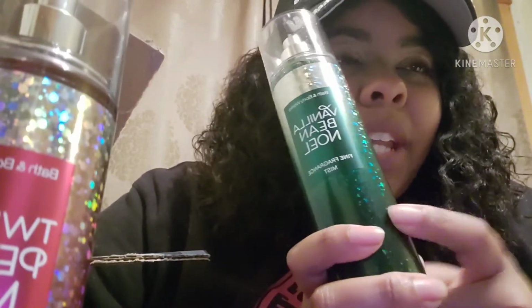I'd wear this on a cold winter night, a night if you're going out somewhere nice, or really you can get away with it anytime. It won't be offensive to you, but sometimes I'd probably wear it. I don't know if I said that with the Twisted Peppermint and so on. This could be an everyday scent, especially around Christmas. Vanilla Bean Noel, that could be an everyday scent. And Dahlia smells just like a pretty perfume, so that could also be an everyday scent all year round. It's probably very good in the springtime, though. Spring and summer. Or like a nice dinner, I see that. Because it does smell like an expensive perfume.